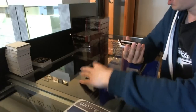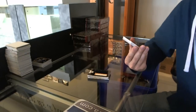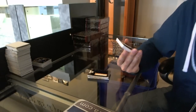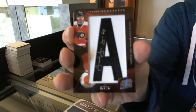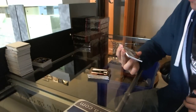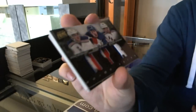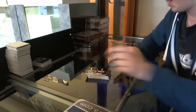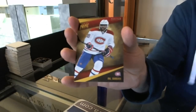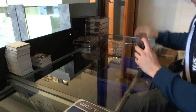Prime colors. We got a namesakes letter autograph short print. Hell of a pack. Numbered 7 of 25 for the Philadelphia Flyers, Jaromir Jagr. And we got a triple jersey prime, numbered 18 of 25 for the New York Rangers, Tim Erixon, Carl Hagelin, and Marian Gaborik. And a base card to 249 for the Montreal Canadiens, P.K. Subban. All right.